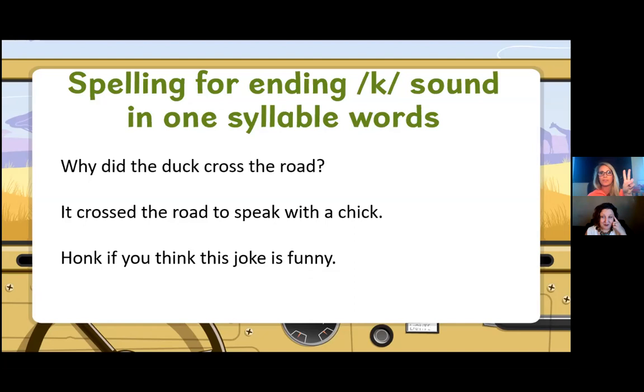Okay. The first one I see is in the first sentence, and it's the word duck. Very good. Do you see another one? In the second sentence, I see the word chick. Very good. And both of those follow phonetic skill number? Two, with two guardian consonants, with a short vowel. Perfect. We end it with a CK.